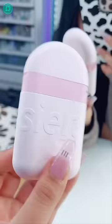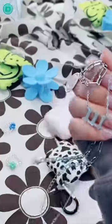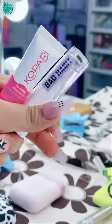Glossier or Glossier? I've never had this brand before, but hand cream. Now some aesthetic rings. I chose these flower ones. Eventually, everything's supposed to match. So I'm doing a pink smiley face necklace and angel numbers. Aesthetic lip products. We have chapstick, lip plump, lip oil, and lip gloss. Snacks. And just pretend I didn't just eat those.